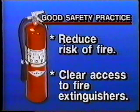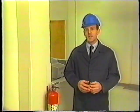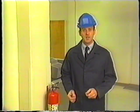Good safety practice should reduce the risk of fire and enable clear access to fire extinguishers at all times. An extinguisher is made to be used once and only once before being refilled and recharged by a professional. Never return a used extinguisher to its original location where it can be mistaken for a fully charged extinguisher. Always make sure it's refilled and replaced as soon as possible.